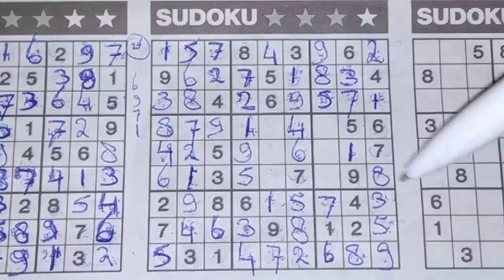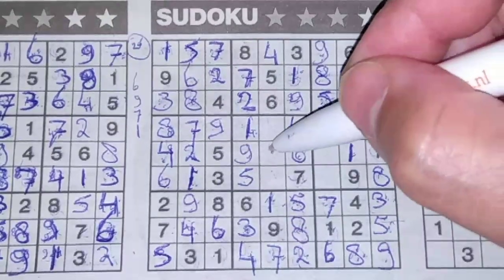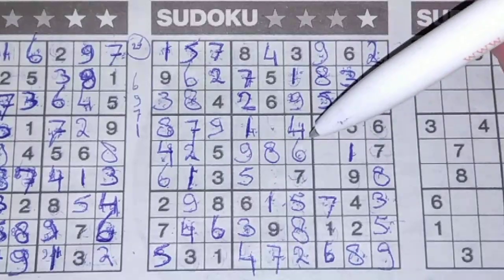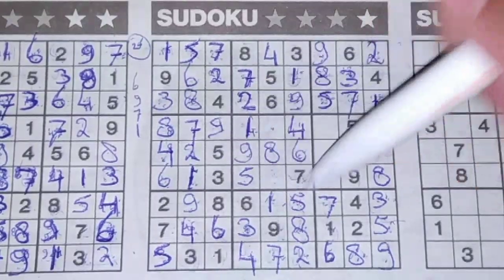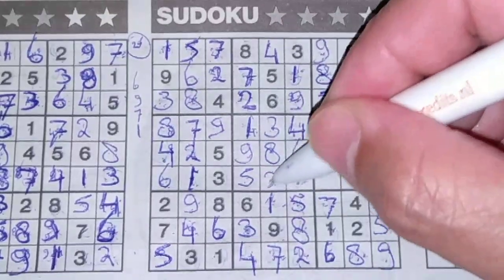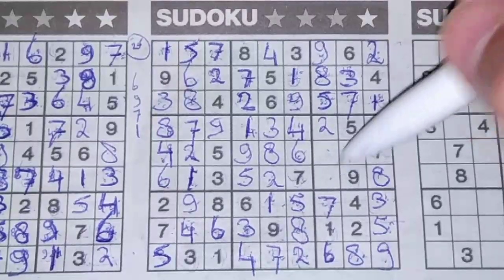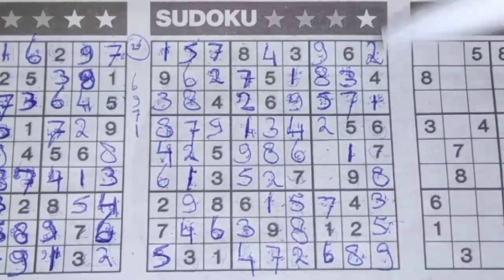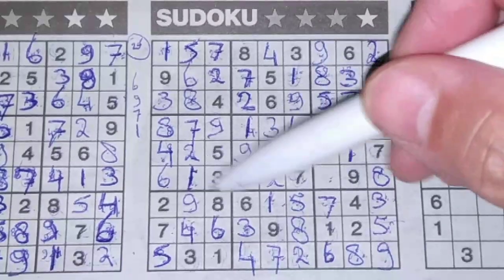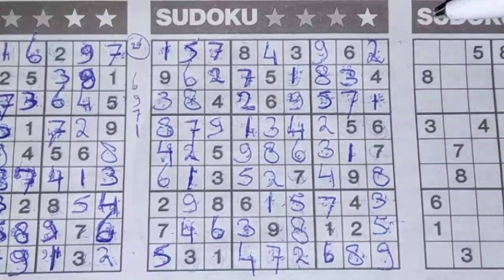8 in this row, 8 in that row, so the middle row, the only place for the 8 should be there. Two numbers left, the 2 and the 3 are missing in this big square. We have a 3 here, no 3 there. 3 should be here, and the 2 goes there. One number left in this row for the number 2, and the final two numbers of this big square for the numbers 4 and 3. We have a 3 here, no 3 there. 3 should be there, and the 4 goes there.